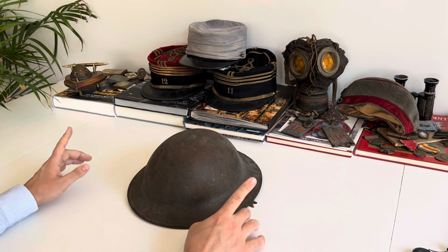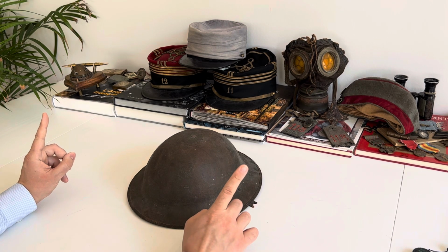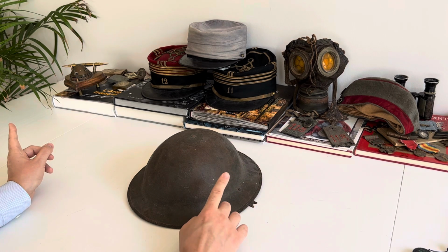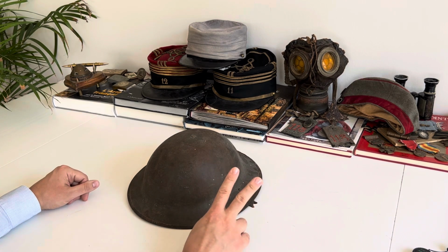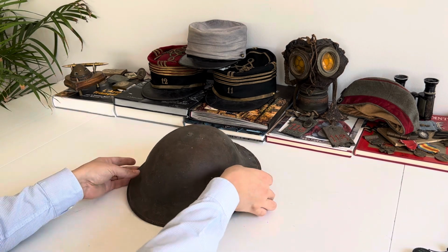However, there are some slight differences, which might be interesting for you if you want to buy one. Just bear in mind, I'm not an expert on American equipment, so maybe I will make some mistakes in this video. With regard to how to differentiate between a British helmet and an American helmet, I know of two differences, but I believe there are more. Anyway, those differences are as follows.